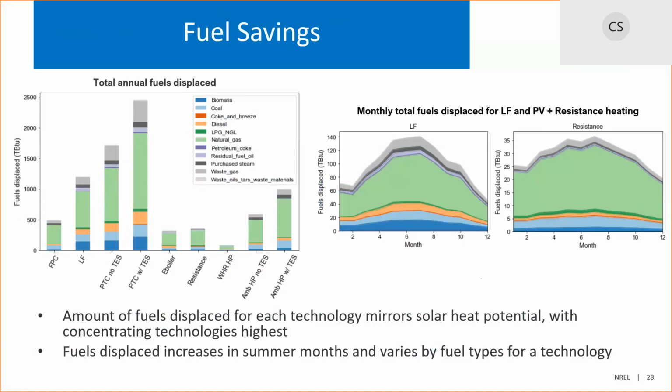And finally, one of the last sets of results I'll show today is the amount of fuel savings we calculated for each technology. And so the amount of fuel displaced mirrors the solar heat potential. And so this bar chart breaks down the fuel displaced by fuel type, and that includes heavily used fossil fuels like natural gas, coal, diesel, and waste gases, as well as biomass. We also looked at how fuel savings vary by month, as shown in the 2 figures on the right. And these examples are for the linear Fresnel and PV plus resistance heating cases.